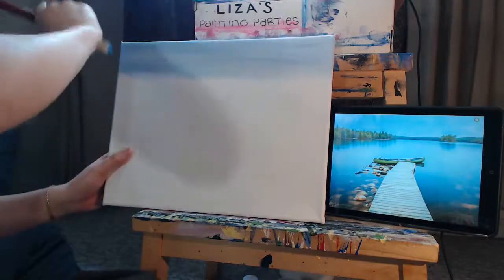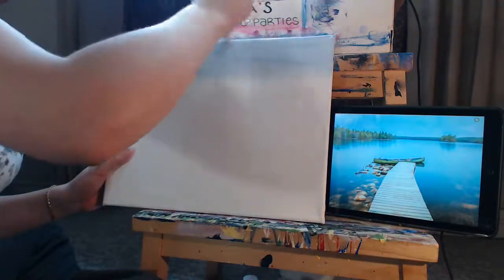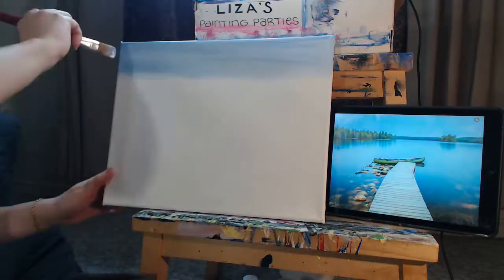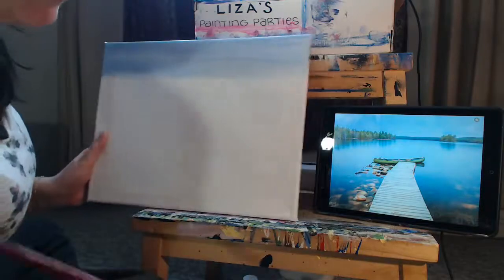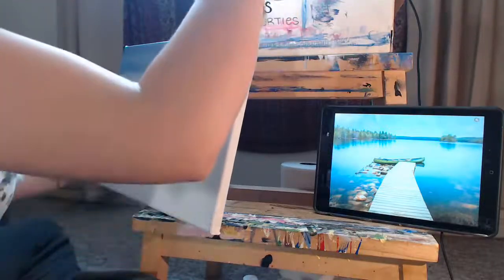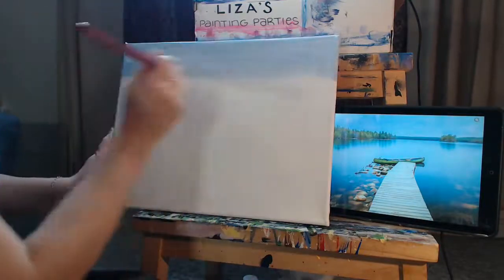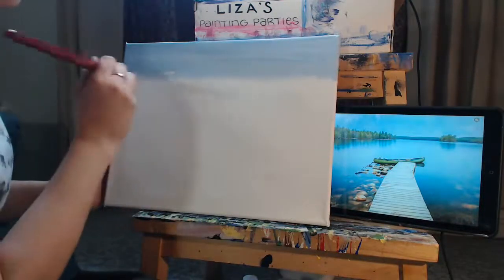I'm going to pretty much do the same thing. Just put a little bit of blue. I'm going to get some white. I'm going to do the same thing. Make it more seamless throughout the process. I'm just going to bring up that color on top of it too. Nice, beautiful, simple, bright, clear sky.